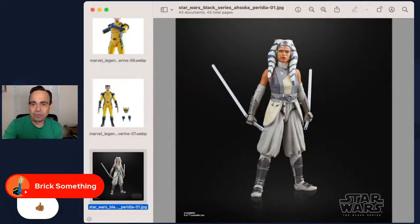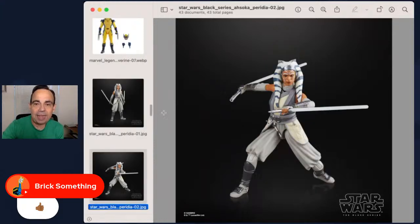Now we're getting into other stuff. Now, you know that I'm not generally somebody that thinks the Black Series is all that great when it comes to pictures, simply because they don't bend very well. They only have single jointed elbows for the most part. And sometimes they cut deep. If you look at this Ahsoka, her cuts look like they're deep enough to give her a better range of motion than 90, but oftentimes the figures don't do that.